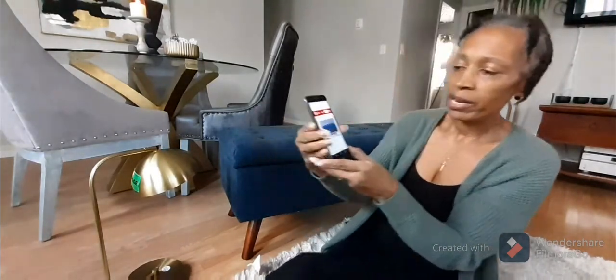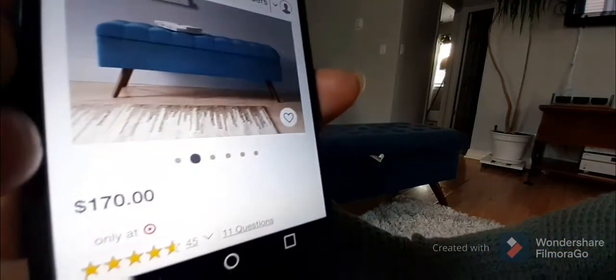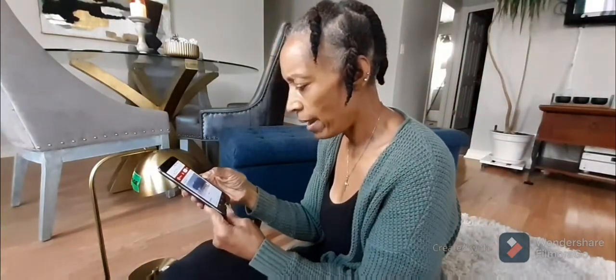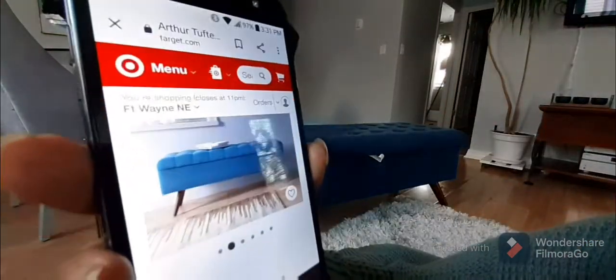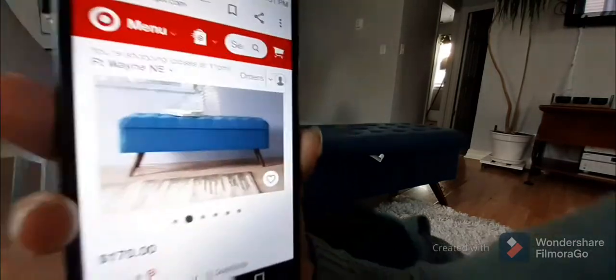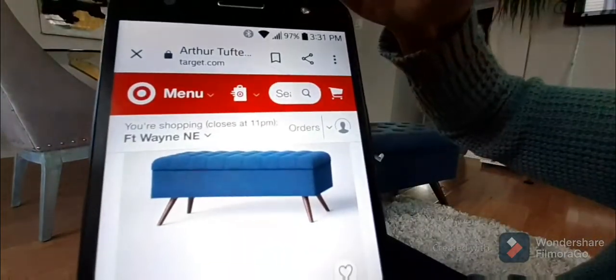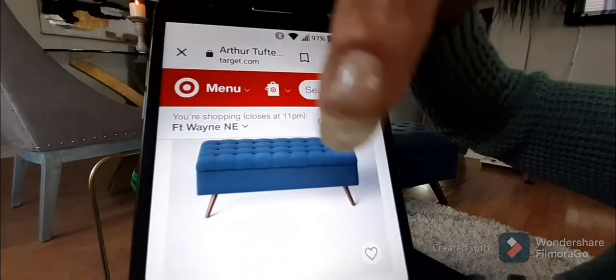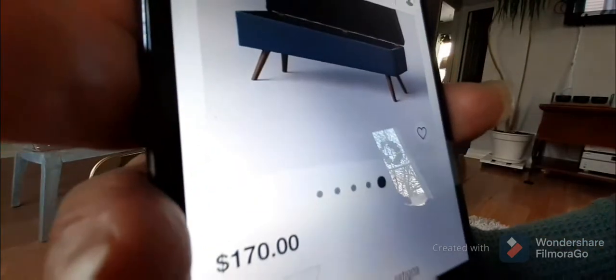Okay, this one here, if you guys can see, it's on sale. Can you see that? It's $170. I think this is the only one left, but it is still on Target.com. And that is what it looks like. I can show you some more pictures of it. I think it's so pretty, y'all. Look at that. Like I said, $170, you can't beat it.